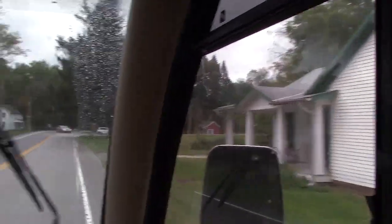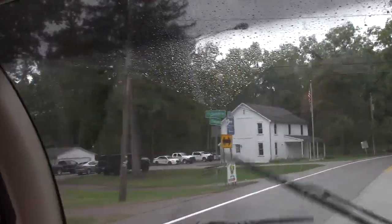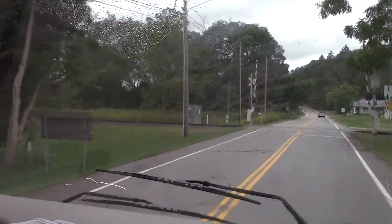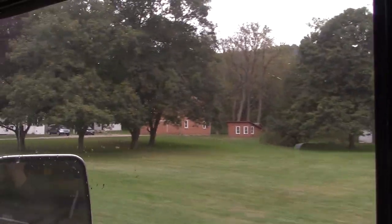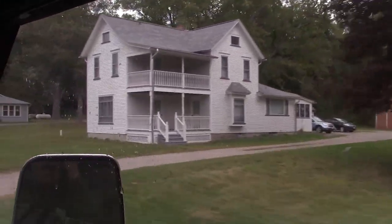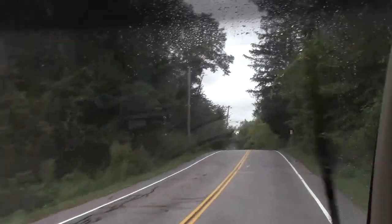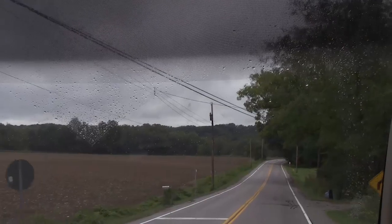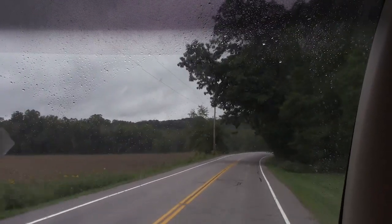Turn right on Everett Road. And this is Hale Farm Village, the heritage of the valley. Yes, there's some interesting history to this national park. It's a big preservation project, preserving the town and the history of the mills and the history of the canals.